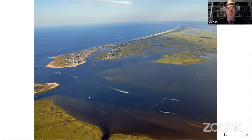My first book was Nautical Newburyport. My second book was New England Coast Guard Stories. My third book was Merrimack, the Resilient River, that came out last May. And the book I'm working on now is Plum Island, a Vulnerable Gem.